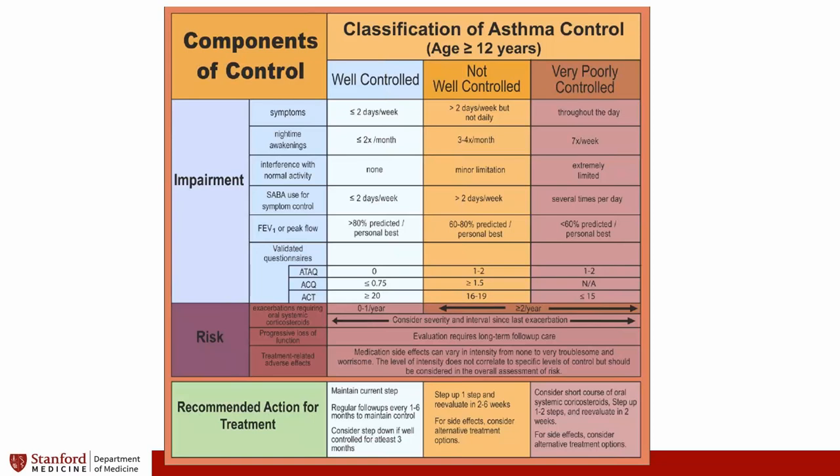EPR3 guidelines. And as you can see from this table that I know you're very familiar with, we classified the components of control as impairment and risk. Impairment is really what the patient experiences, and risk is the future. What is their lung function going to be, or what above all do no harm kind of concept. And then we divide them as well-controlled, not well-controlled, and poorly controlled. And if you look at, if you recall your initial assessment parameters of severity, they're very similar.